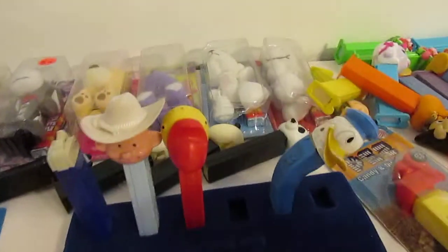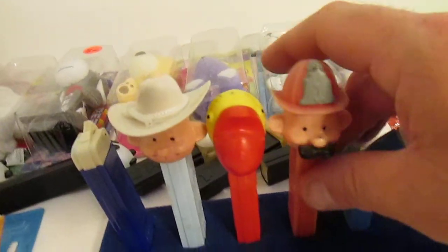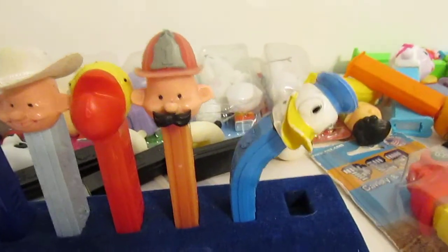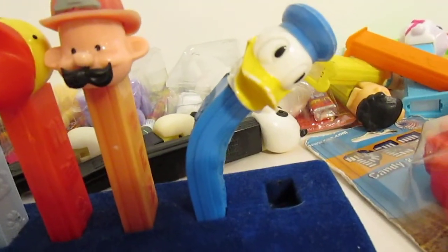But here's a sun-faded PEZ dispenser that I set here in my collection with Geraldine the Pelican, my regular, and Donald. Donald, we'll do your origin story one of these days.